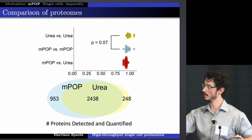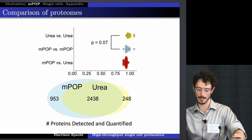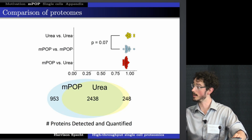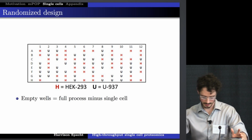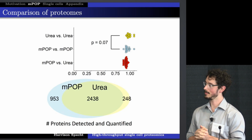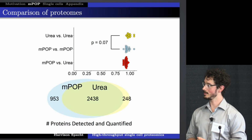And here we compare the proteomes of some of these, and we find that the proteins identified and quantified in the mPOP samples almost completely subsume those identified by the urea samples, and those 248 proteins that we see that are unique to the urea processed samples don't seem to be correlating to any specific compartment. Great. So at this point, hopefully what I've tried to describe to you and justify is the chassis for the Model T. It's something that we would like to use as part of a single cell preparative technique.